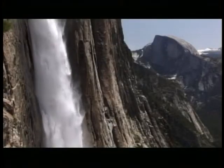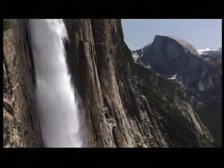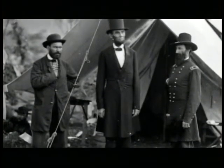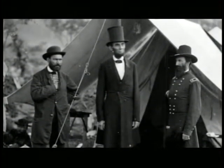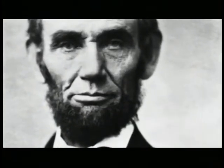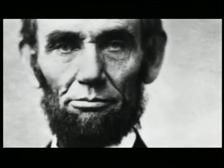When that bill was passed and signed by President Abraham Lincoln, we were in the midst, the depths, the worst year of the American Civil War, where casualties numbering 2,000 a day were coming back to Washington, D.C. And the same day that Lincoln signed into law the act setting aside Yosemite, he also signed into law an increase in an income tax to help pay for the war that he hoped would save his country.